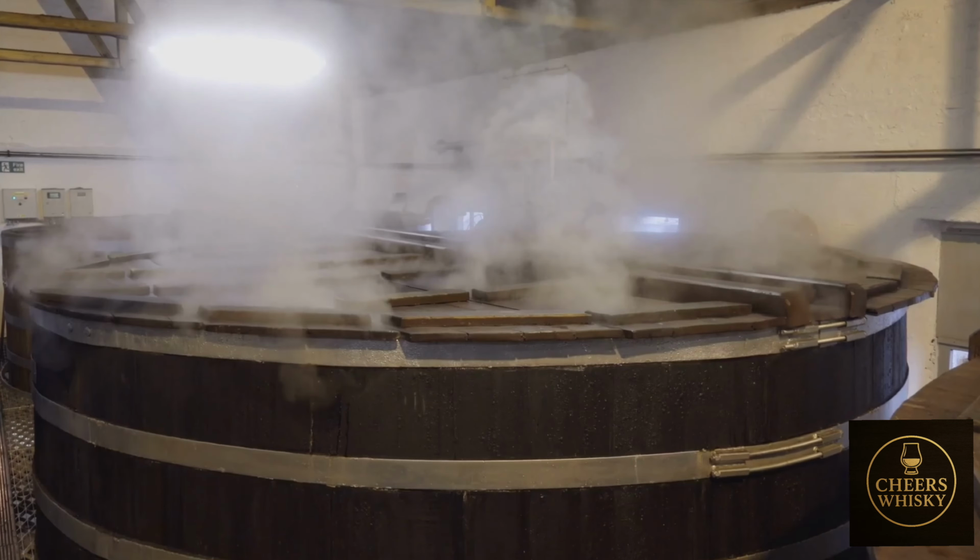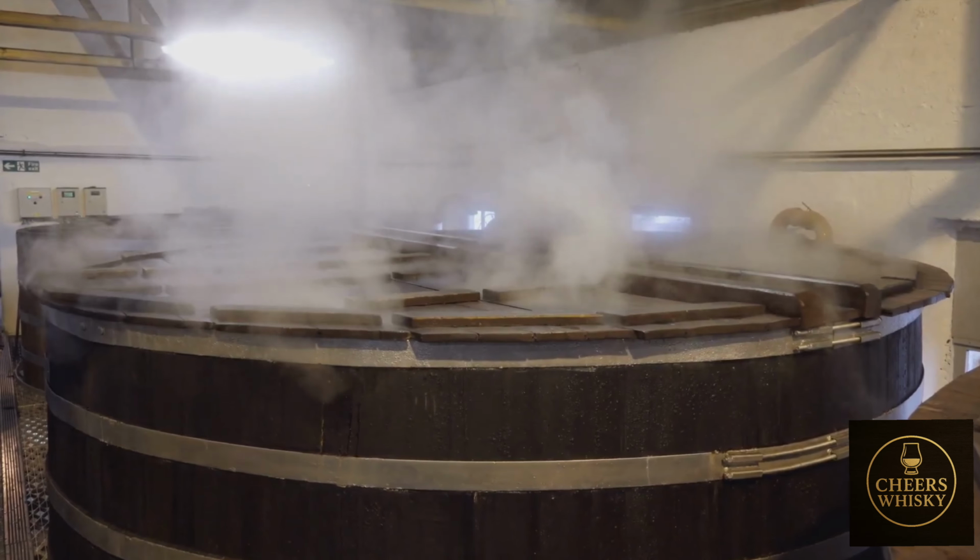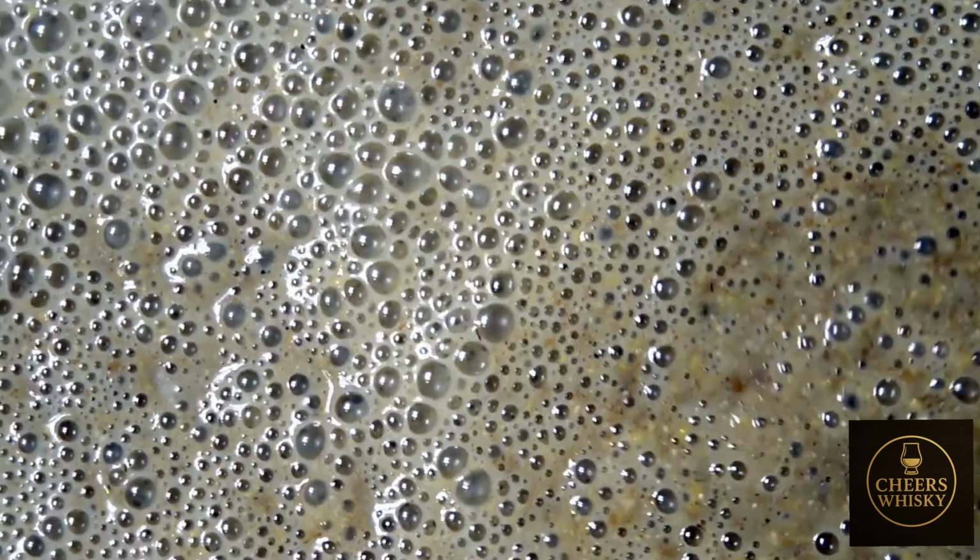The heat not only stops germination, but also imparts distinctive flavors to the malt, depending on the fuel source used.